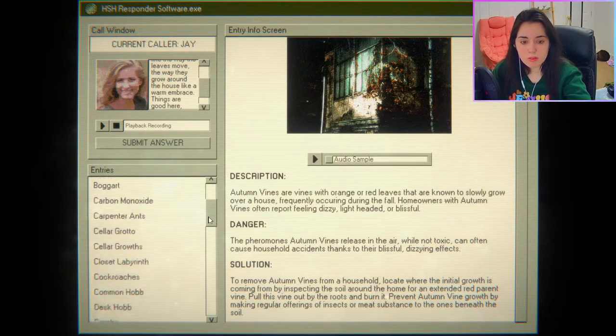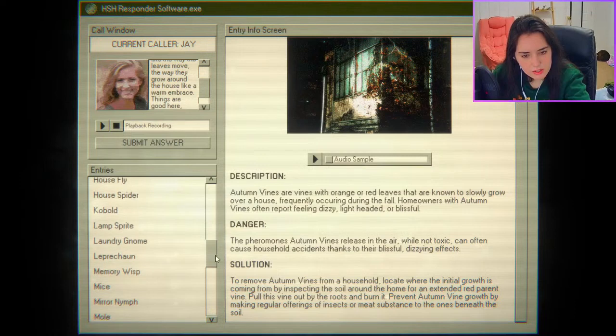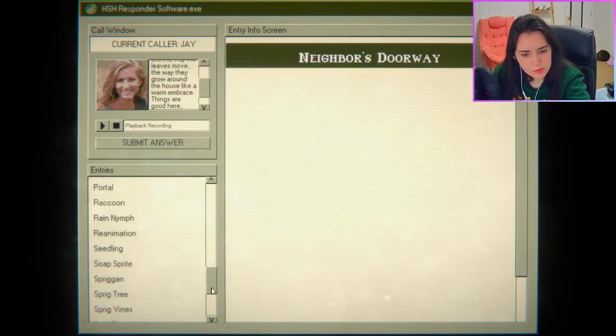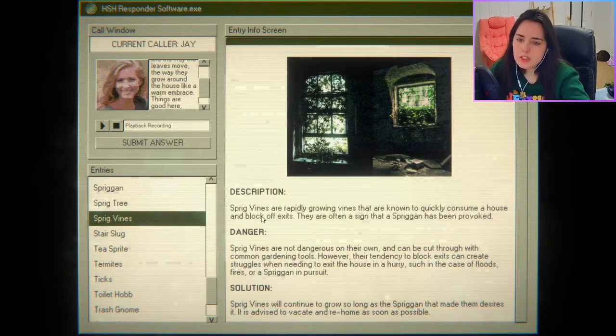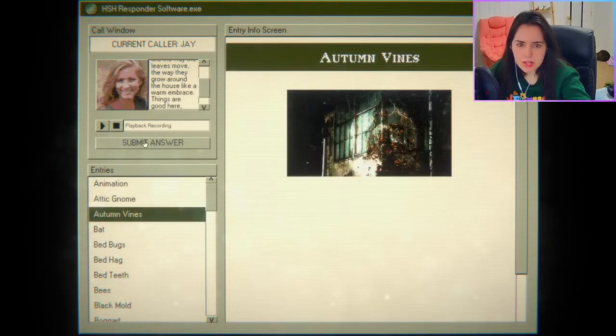Oh. There's also another set of vines. I know there is. Shoot, I don't remember what it's called. Oh, is it sprig vines? Here we go, let's read sprig vines real quick. Sprig vines are rapidly growing vines that are known to quickly consume a house and block off all exits. They're often a sign that a spriggan has been provoked. Okay, so I don't think it's like this. Yeah, no, this is entrapment. So, autumn vines?